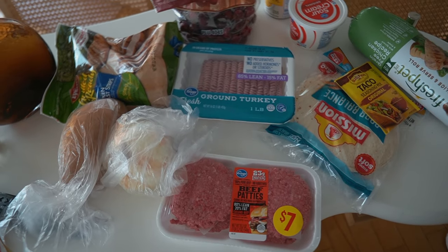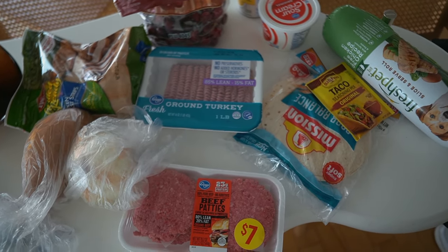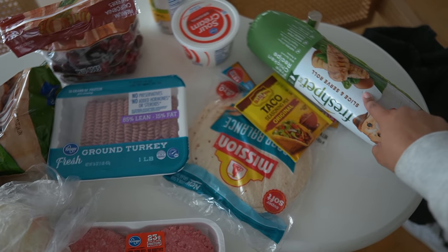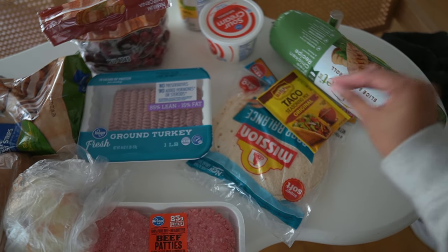How rude. Okay, I have a quick grocery haul for you guys. I just went grocery shopping and this is what I picked up. Zoe's favorite food, she's obsessed. If you have a picky dog eater, the Fresh Pet is a favorite.